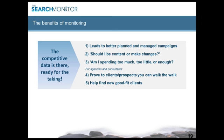The benefits of monitoring are pretty obvious, I think, but we'll just go through them again. It leads to better planned and managed campaigns. Should you sit around and be content, or should you make changes to something that's going on? You would only know that from monitoring.